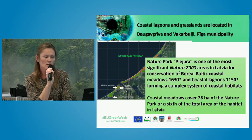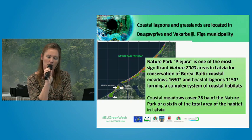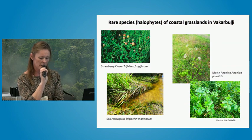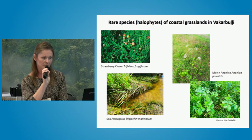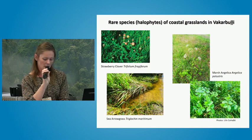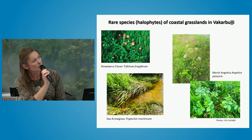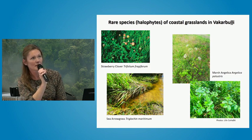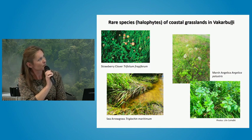The coastal lagoons and coastal grasslands are located in Daugavgrīva and Vakarbuļi, in Riga municipality. Here we can see a rare species of coastal grasslands in Vakarbuļi. As we heard, one of the most interesting typical plants is marsh angelica, Angelica palustris.